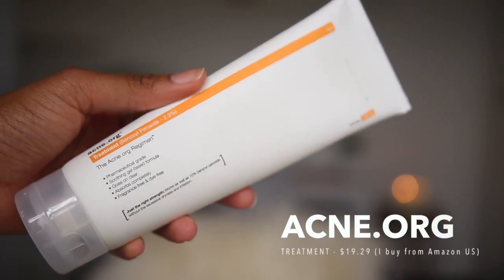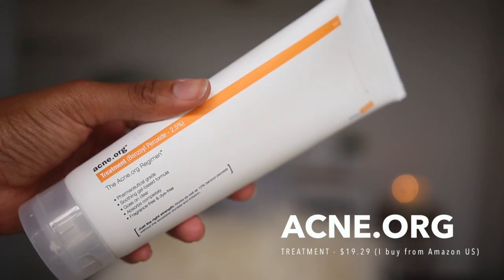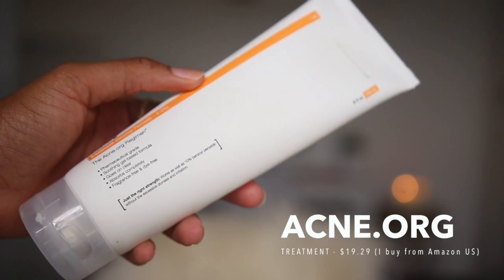I always go in with a treatment, and right now I've gone back to using the acne.org treatment. I actually stopped using it and I gave my reasons why in my previous skincare routine video, but I'm back to using this, because I've just concluded from experience that when it comes to over-the-counter drugstore acne treatments, most of the time the active ingredients are either salicylic acid or benzoyl peroxide. I've just realized that my skin responds a lot better to benzoyl peroxide than it does to salicylic acid.